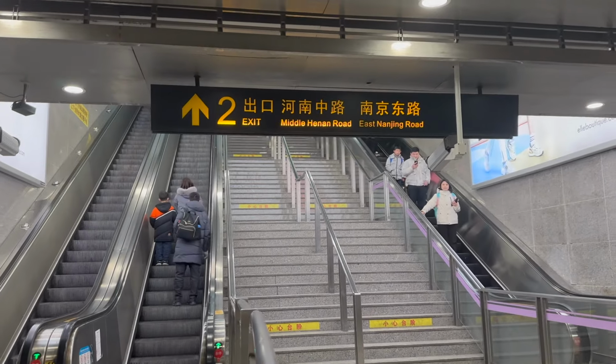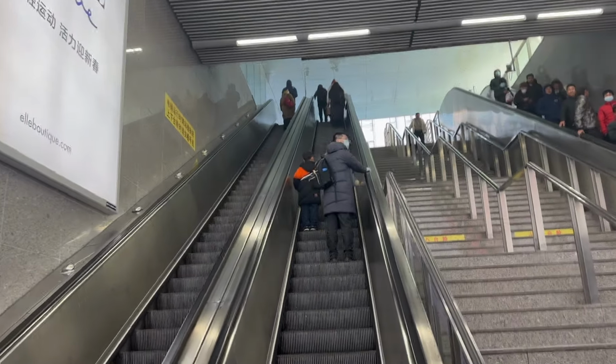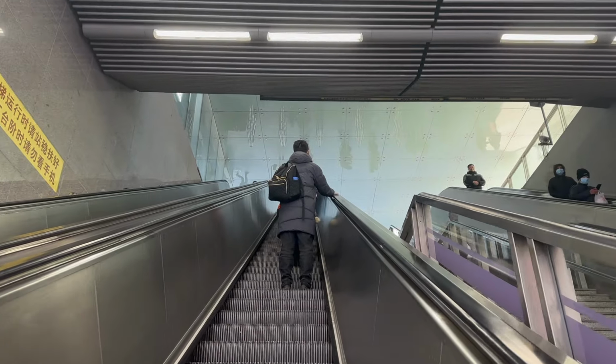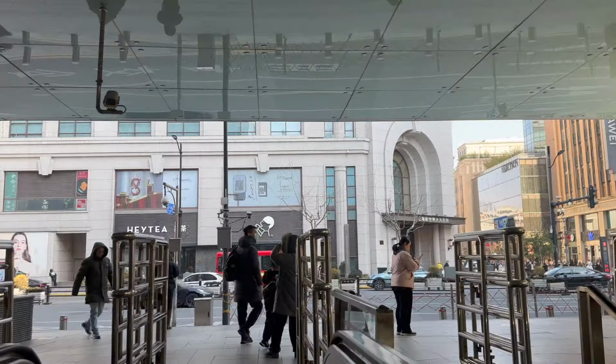Let's learn some interesting facts about this pedestrian street. East Nanjing Road is a road where no cars are allowed to drive, but there are areas with intersections where the cars can cross through. So it really is a walking or pedestrian street.